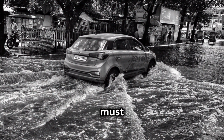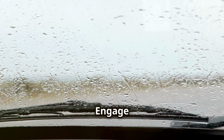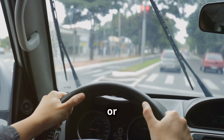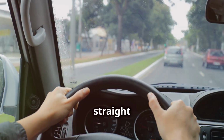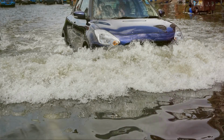If you absolutely must drive through a flooded road, do so with extreme caution. The key is to drive slowly and steadily. Engage a low gear and maintain a constant speed. Avoid accelerating or braking suddenly. This can cause your car to lose traction. Keep your wheels straight as much as possible. Turning the wheel can cause you to lose control.